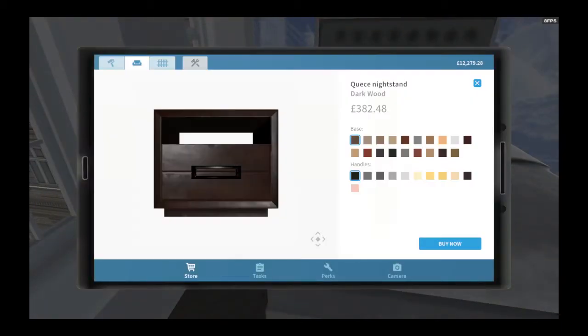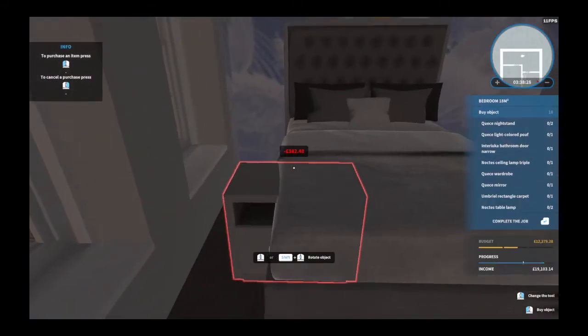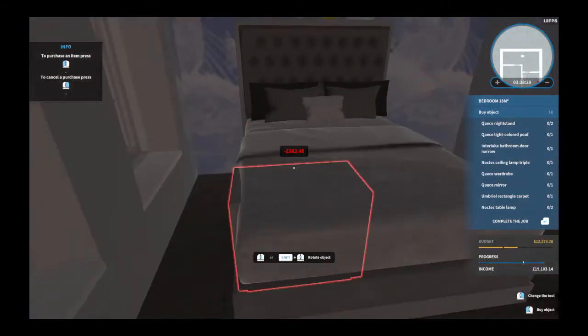There's the bed, and we need a queen nightstand, which is this one. We can do it in grey beach, actually, just to give it a little bit of an edge. That is bigger than I thought it was going to be.